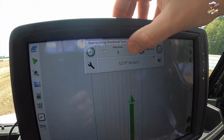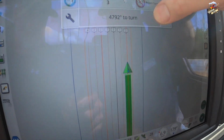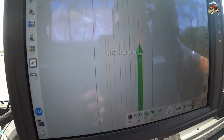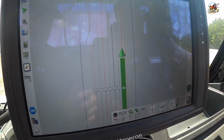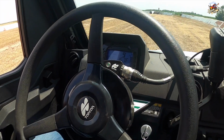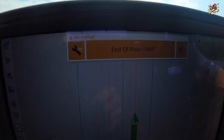We're going to skip a couple passes just for practice. Sure. Yep. And I'll close that. All right. It's really simple. We can go as fast as you want. So I'm moving along right now at 12 miles an hour. Yeah. All right. We might have to go 5 or 4 when we need to turn. Yes, I understand. But you can see the wheel bouncing back and forth here since we're coming up to the end of row, as you can see there.